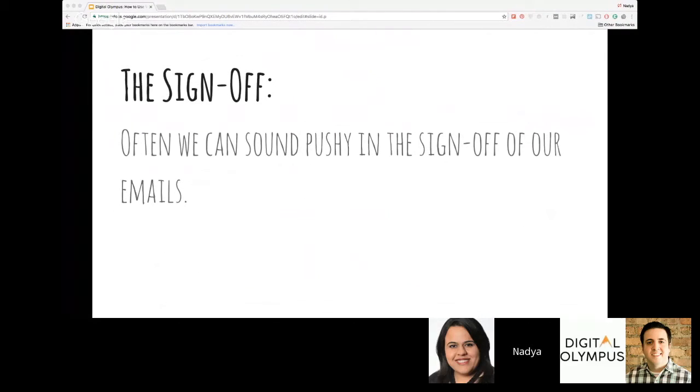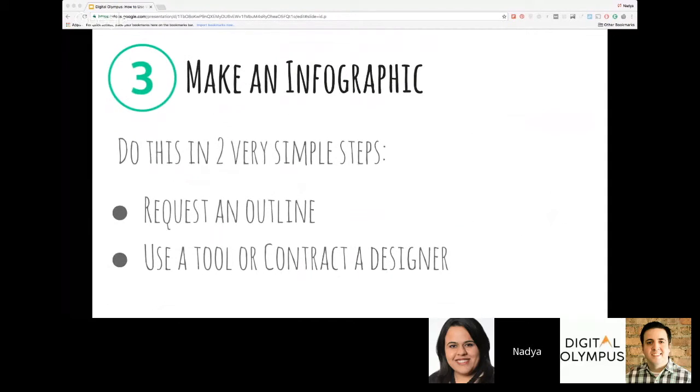And finally, the sign-off is how you end your email. With this, try not to be overly pushy. Don't use words like, "I expect to hear back from you," which happens more frequently than you might think. Instead, express to the influencer your excitement to collaborate with them. Not only is it not pushy, but it can act as a subtle ego boost to the person you're reaching out to. And then after you've emailed everyone on your list, you can make an infographic.